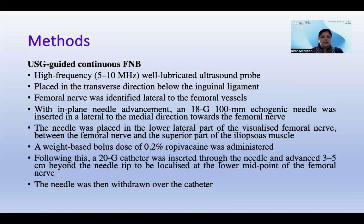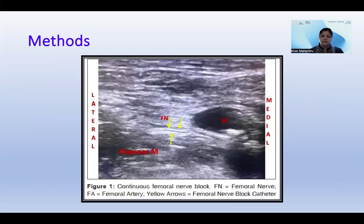A weight-based bolus dose of 0.2% ropivacaine was given. Following this, a 20-gauge catheter was inserted through the needle and advanced 3 to 5 centimeters beyond the needle tip to be localized at the lower midpoint of the femoral nerve. And the needle was then withdrawn over the catheter. This is the ultrasound image showing the femoral nerve, the femoral artery, the femoral nerve block catheter, which is present below the femoral nerve and above the iliopsoas muscle.